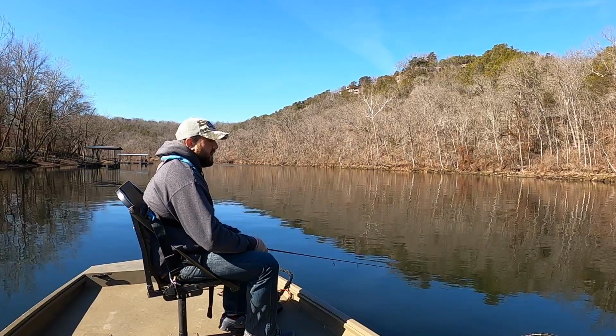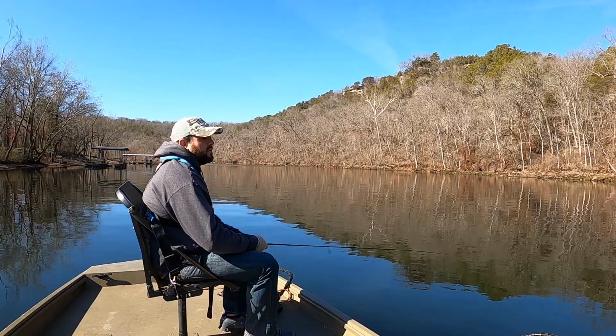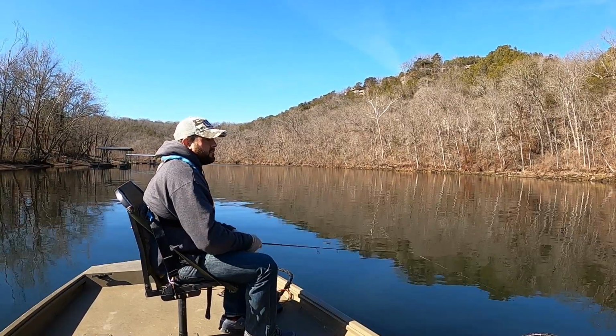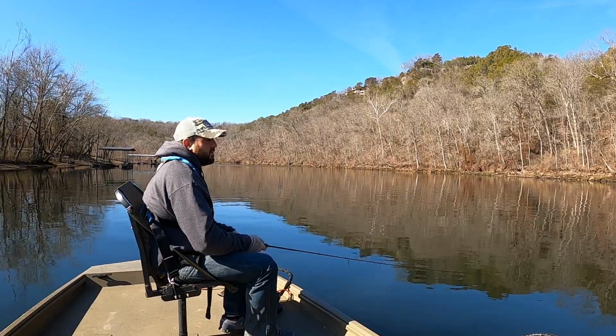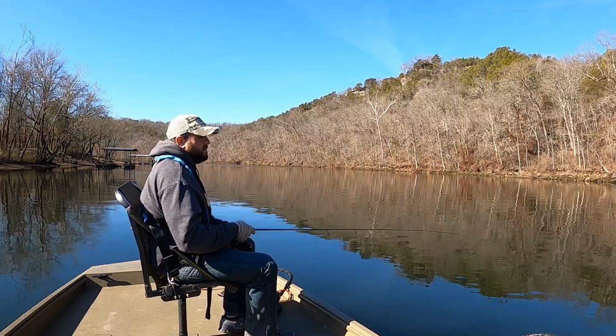Looks like our forecast for tomorrow evening, starting in the evening going through the night. Oh, that was a bite. 6 to 10 inches of snow. That's what they're calling for us here. So looks like it could be pretty significant.